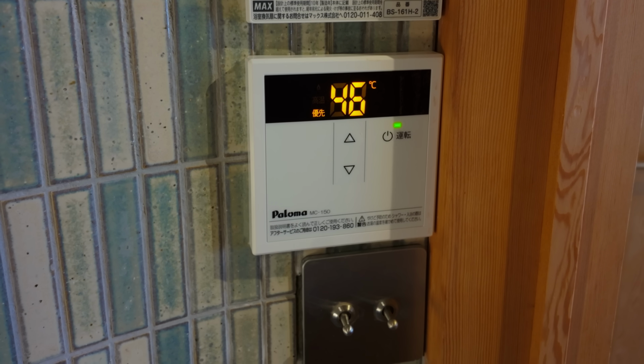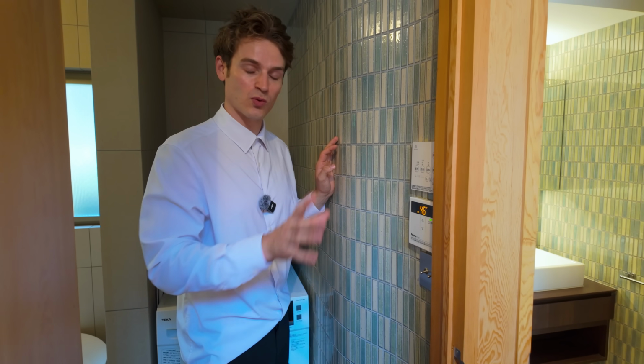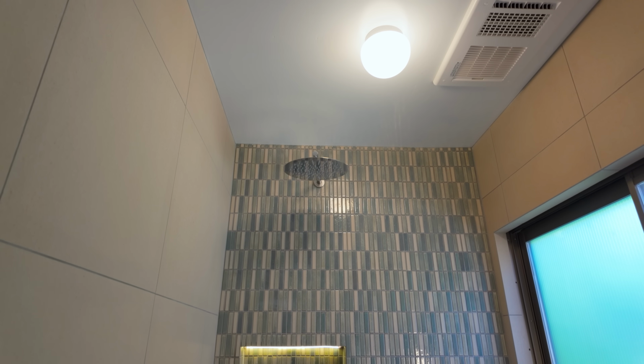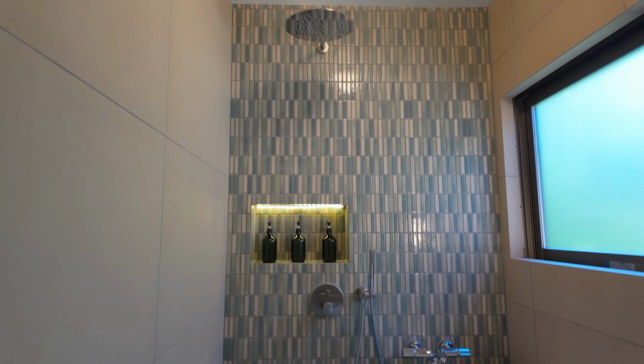Here, you'll see these in every Japanese house. This is how you control the hot water boiler. And we also have a heater for the ceiling right here. For this house, we've also worked with Mose, a young half-Japanese guy who used to work as a tiler in the US for many years. And we've really upgraded our bathrooms this time.